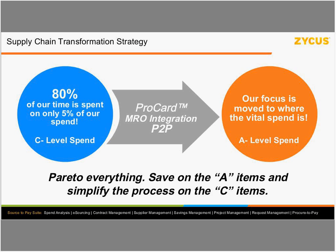On such a small percentage of the spend, and what they realized is that it was absorbing too much of their time, and as a result, there was a lot of inefficiencies in their overall process. And so what they were looking to do was very much so invert the Pareto principle and get to the point where they were going to spend their time on the more important A-level spend and try to automate through the use of procure-to-pay automation technologies that C-level spend going forward.